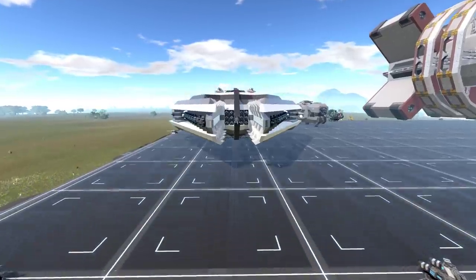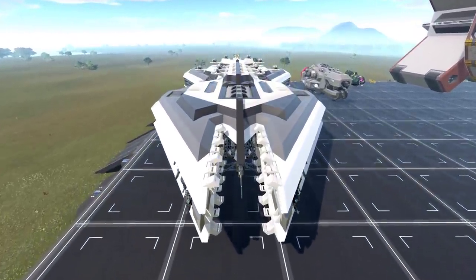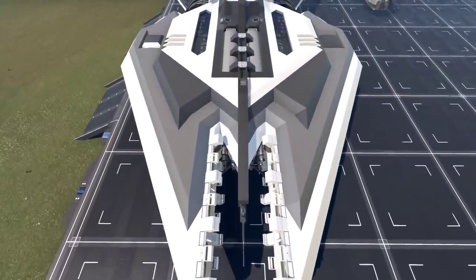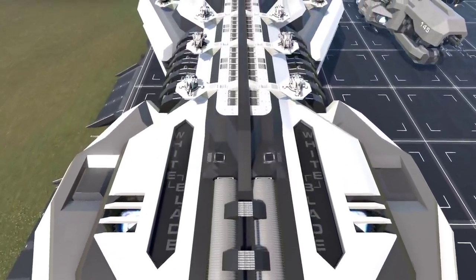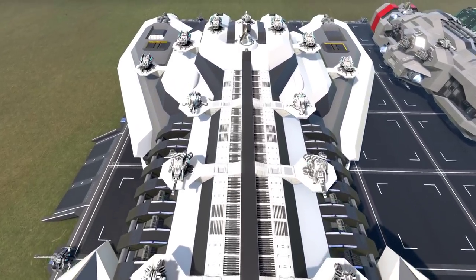So to start with here, we've got this really cool looking ship by Annie Noame. It is called the WhiteBlade, and it is a bit of a sword, kind of. Got some really cool aesthetics going on here. I'm just taking a look at the top side of it right now. We'll take a look at the rest of it here.